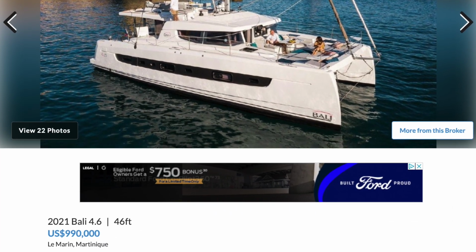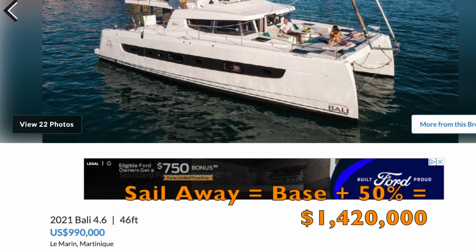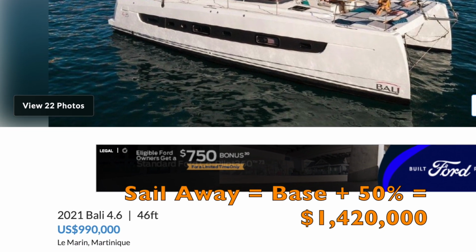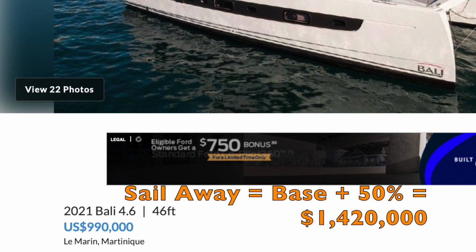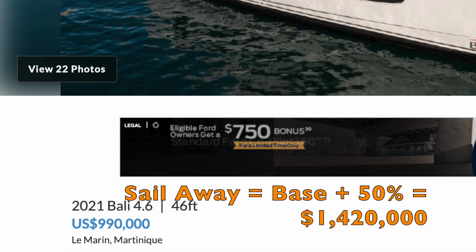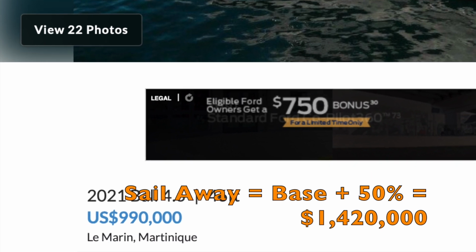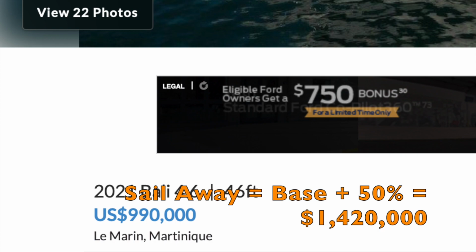Again, I didn't have a lot of things to compare the HH to in the used market. There just isn't much there other than cruising yachts. And so we're looking at a 2021 Bali 4.6. That's a 1-year-old boat. And gobs of space because of its layout. It's a completely different animal. They're looking for about $1 million versus 1.4. Even for my sailing, my aesthetic would take me to the HH on this.